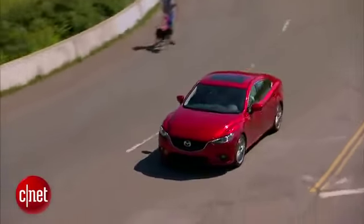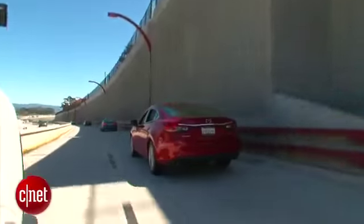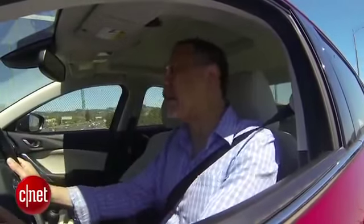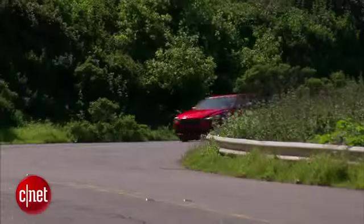None of which is to say this is not a fun car to live with as much as it's not a fun car to drive. You know the difference? I mean, one is about driving lean forward, the other one is about using a car every day. Real good in the latter, not so much in the former.